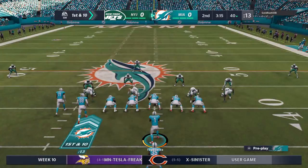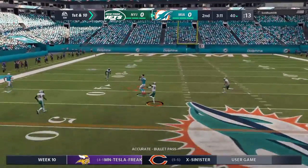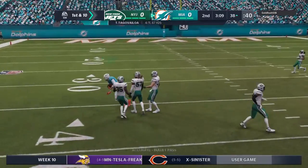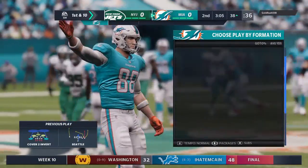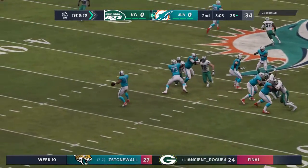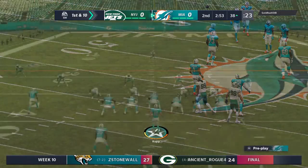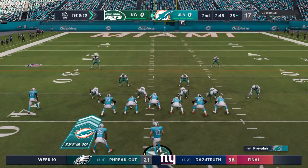57's the mic. Watch 57. Here's Tua. That's complete to his tight end, Mike Gesicki. And able to rip off a big chunk of yardage before being dropped inside the 40. Back-to-back receptions for him, and it's another 1st down. So in Jet territory now. Here's 1st and 10 at the 38.